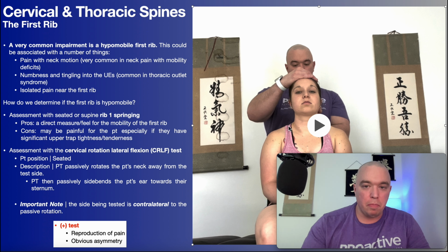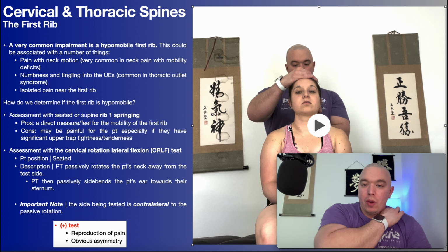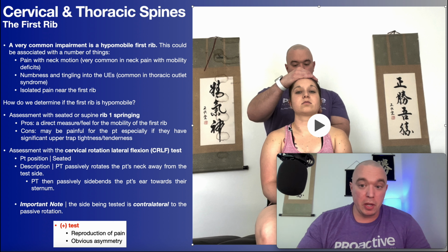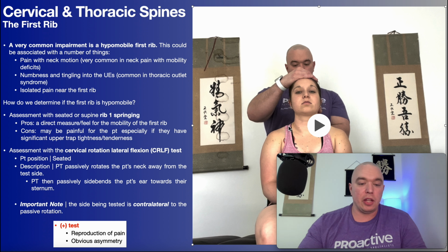Also note that if it's truly a first rib issue and there's pain, the pain is going to be felt just posterior to the clavicle. Okay, so kind of right in that suprascapular space, you'd have to push in there. That's where the first rib is. If the pain is associated with the CT junction, they're going to feel it right on the spine in the CT junction. So the location of that pain can help you differentiate what's actually the problem.